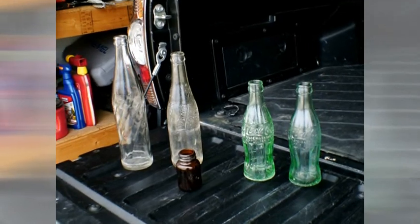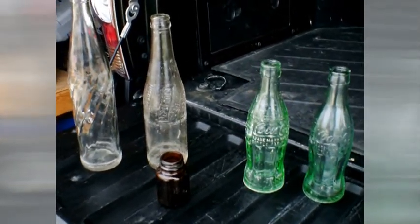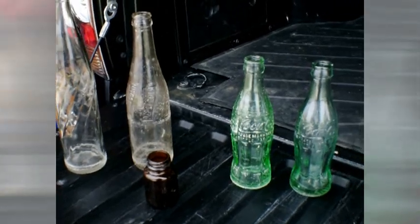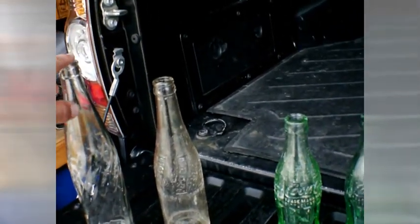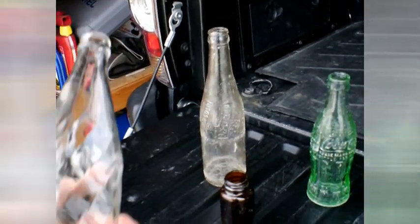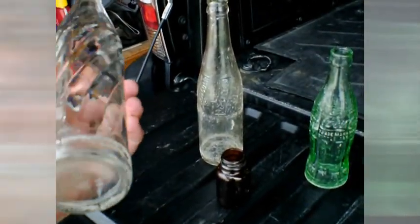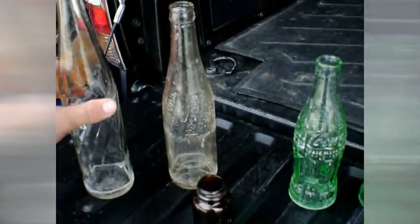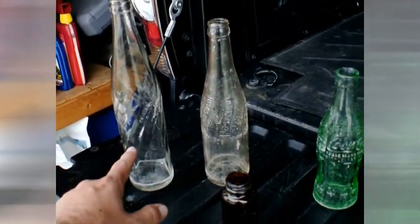Alright guys, Scott here. We're going to do a wrap-up of the video of the last bottle dig from yesterday. Brought all these bottles home, kind of washed them up, got them cleaned up a little bit to kind of show them off. This one was just a plain pop bottle. I don't think it's very old at all, but I liked it. I liked the twist in it. I thought I would go ahead and keep it, clean it up.